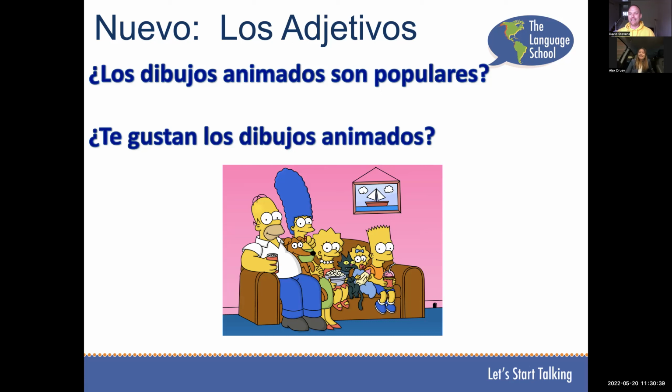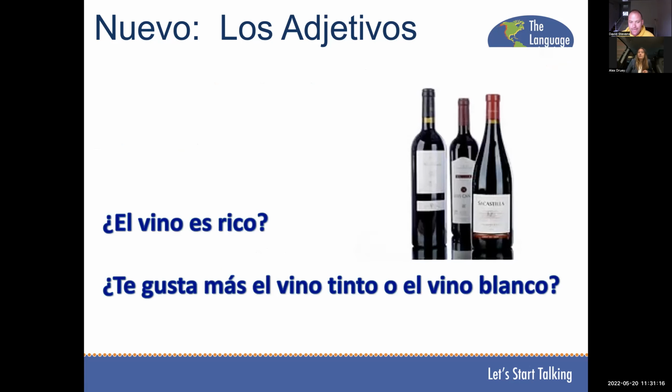Okay. Los dibujos animados son populares. ¿Qué significa dibujos animados? Cartoons. Oh, sí. Sí, son populares, muy bien. ¿Te gustan los dibujos animados? Sí, me gustan los dibujos animados. Muy bien. ¿El vino es rico? Depends. Here in this context, we're saying rico as in delicious. Is wine delicious? Sí, el vino es rico. ¿Te gusta más el vino tinto o el vino blanco? Me gusta el vino tinto.